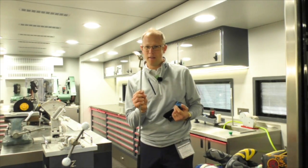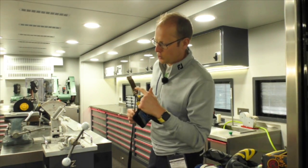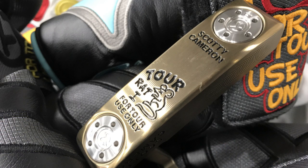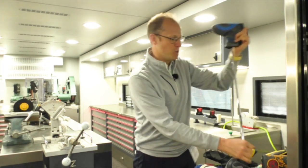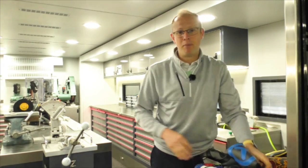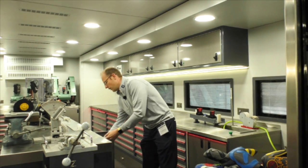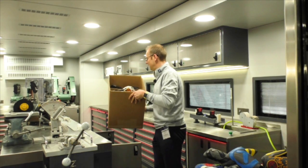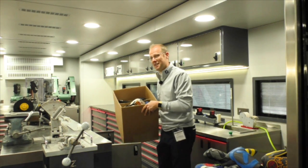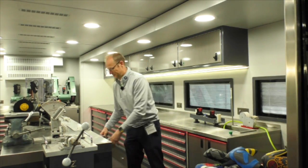This putter here is one that I sneaked a peek at earlier. It has a slightly different sort of bronzy finish on it, and it has Tour Rat written on the bottom of it. That's one of Scotty's little logos that he likes to use. It's a way of customizing it for people. You could stand here and have a look at these putters all day, and not just the putters, but the head covers too. The final thing I'm going to show you is just in here. If you're looking for a head cover, Scotty has a whole host stashed in here, all sorts of different shapes, sizes, colours, everything. As you would expect, it's pretty cool.